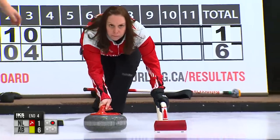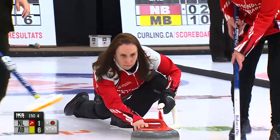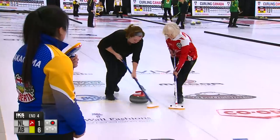This is just a nose hit here, but this shot is not so much about the difficulty of the shot, but just making sure it's executed. That'll help everyone get back into it, and for Newfoundland, they'll be feeling good as long as this is made, and it looks close.